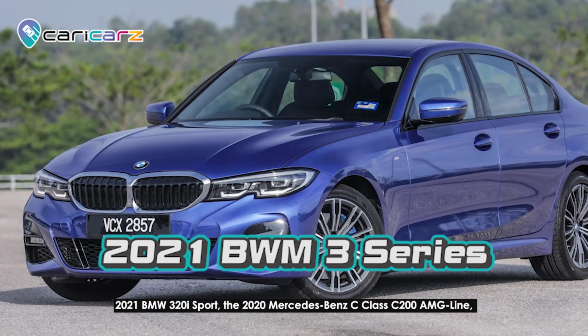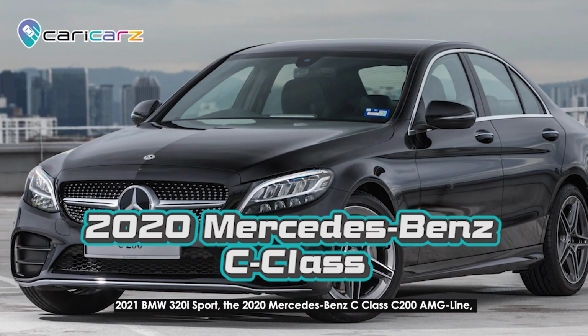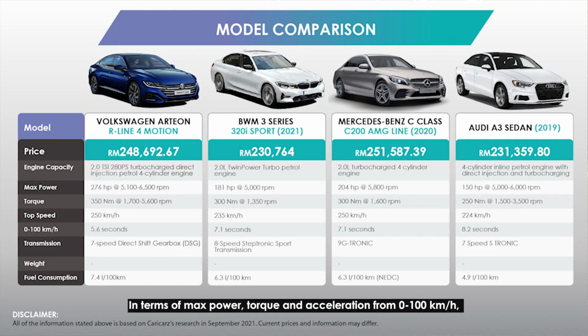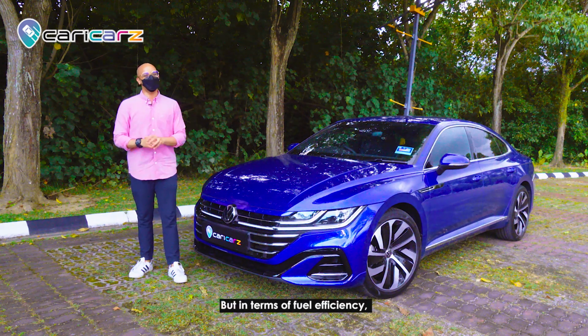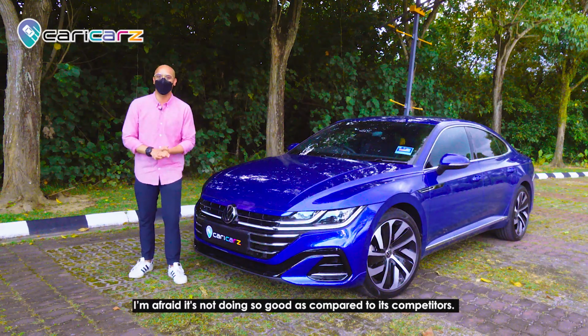The 2021 BMW 320i Sport, the 2020 Mercedes-Benz C-Class C 200 AMG Line, as well as the 2019 Audi A3 sedan. In terms of max power, torque, and acceleration from 0 to 100 km per hour, this car is definitely the winner. In terms of pricing, it's also not too bad. But in terms of fuel efficiency, I'm afraid it's not doing so well as compared to its competitors.